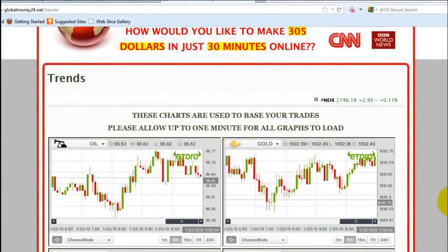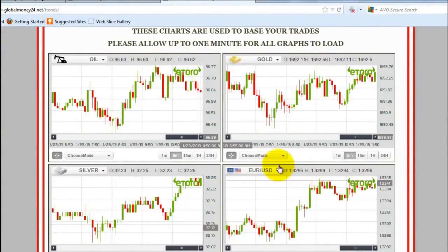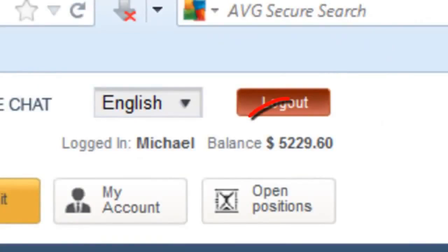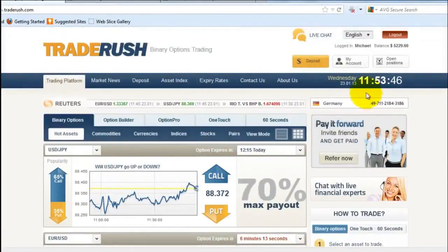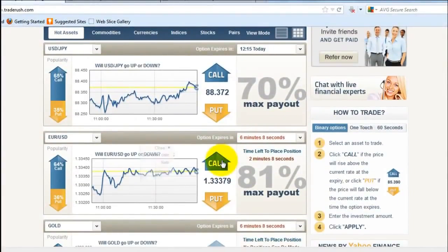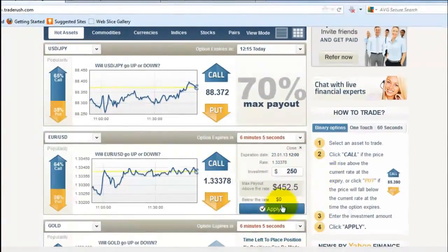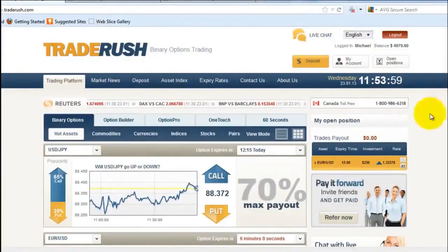Back to the charts now, so let's see what's going on in the market. Instantly, I see a huge upward trend on Euro-US dollar, so let's place a trade. I have $5,229.60 trading capital, so I want to invest approximately 5%, which in this case is around $250. As it is an upward trend on Euro-USD, I'll click Call. Enter $250 and then click Apply and Approve. My open trades are displayed on the top right just under my new balance.